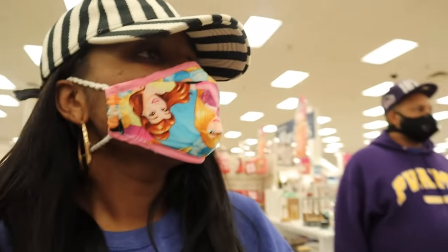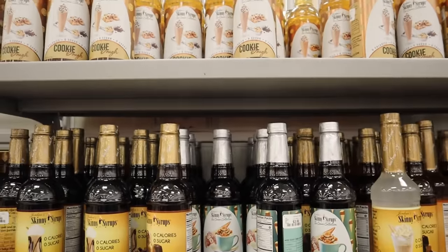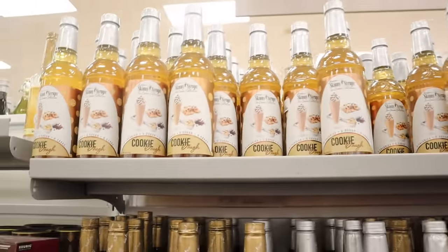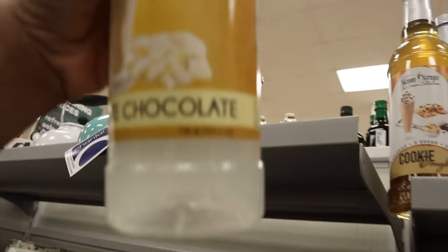So we're inside of HomeGoods. And oh, these are the skinny syrups that I was telling you guys about. And this one caught my eye. Which one should I try next? Which one do you think I should try? I want to try this white chocolate. I'm going to try this one.